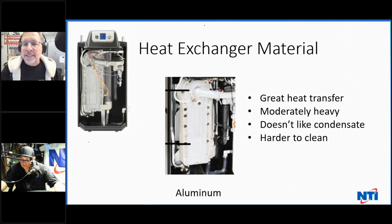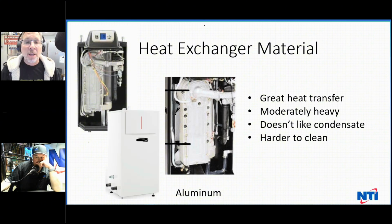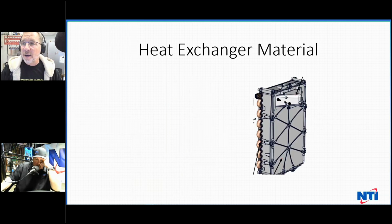Here's an example of one, and it might look semi-familiar. If you look where the shoe is for the exhaust on the right-hand side of that heat exchanger, that's where it rots out, right at the bottom where the drain comes out. It rots all around it if you have it in condensing mode all the time. Here's another one. I had to cross out the names to be nice. So, heat exchanger materials. Let's move on a little bit here.